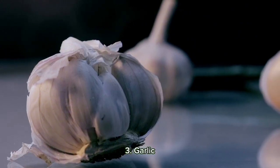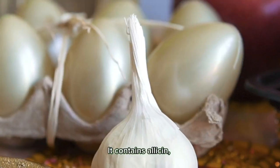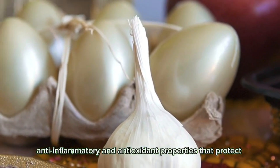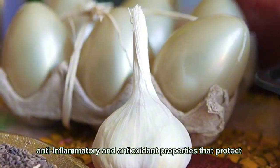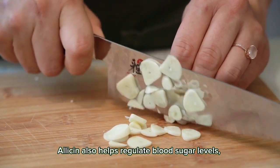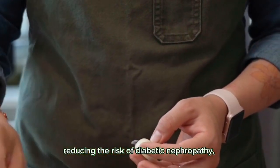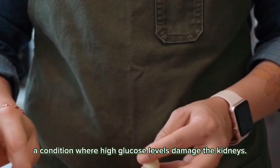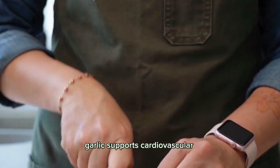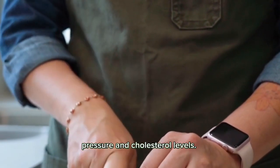3. Garlic. Garlic is another flavorful food that promotes kidney repair. It contains allicin, a sulfur compound with potent anti-inflammatory and antioxidant properties that protect kidney tissues from oxidative damage. Allicin also helps regulate blood sugar levels, reducing the risk of diabetic nephropathy, a condition where high glucose levels damage the kidneys. Beyond its kidney-specific benefits, garlic supports cardiovascular health by lowering blood pressure and cholesterol levels.